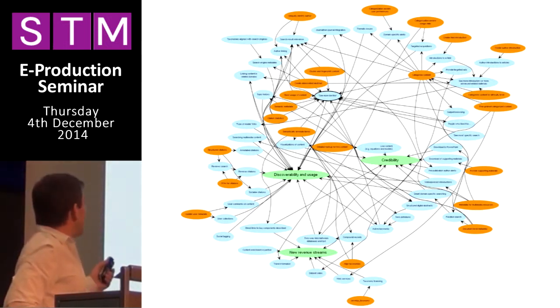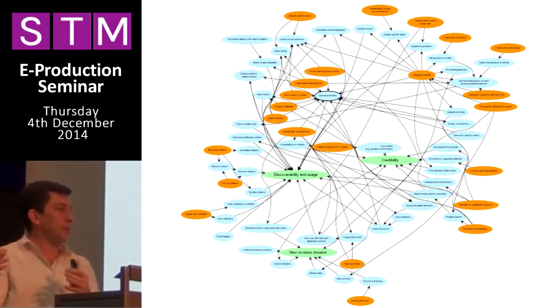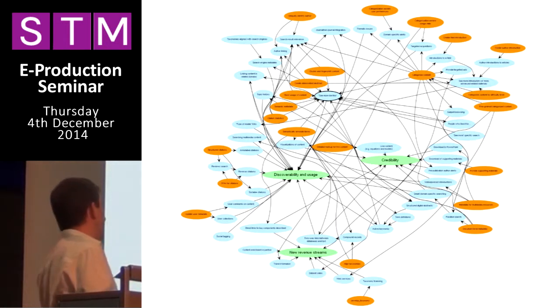The key thing here is that the green circles are the objectives we just talked about. And the point about the slide is you can talk about these big picture objectives, but how do you go from those business objectives to some kind of practical implementation strategy? Because we can sit in a room and say, yeah, we want to increase discoverability, we want better credibility, we want to support new revenue streams. So the blue are ways that you might then do that, and then the orange are the capabilities that you would put in place to support that. Have I got those right around?